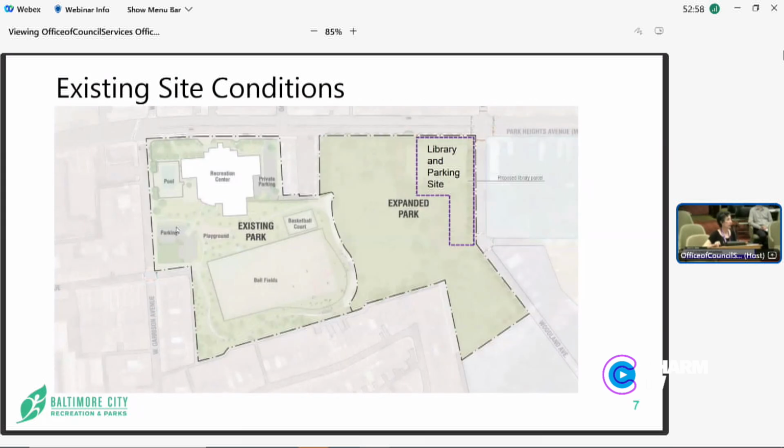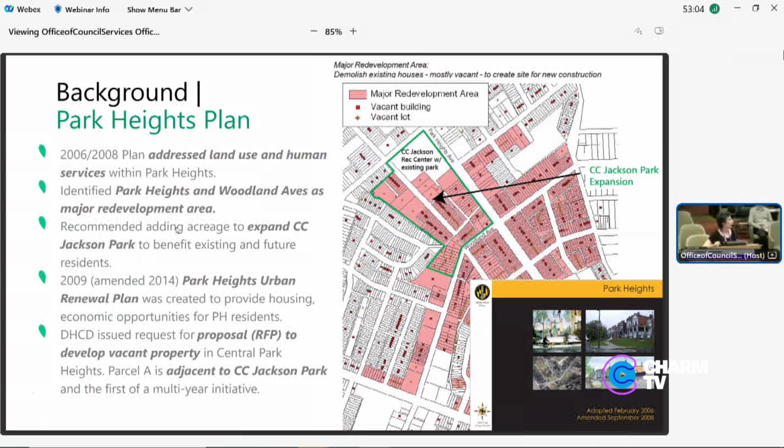Another view of the same site. And this is over 10 years. There have been plans to redevelop this whole area to create a more vibrant Park Heights neighborhood. So this expansion of the park was actually identified over 10 years ago to provide recreation for this area.